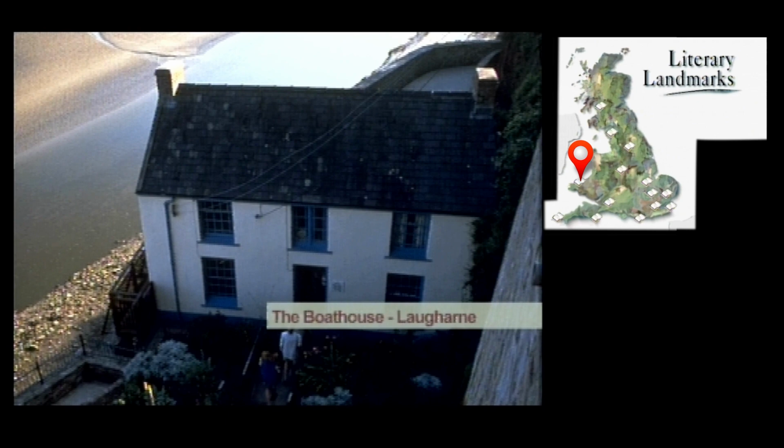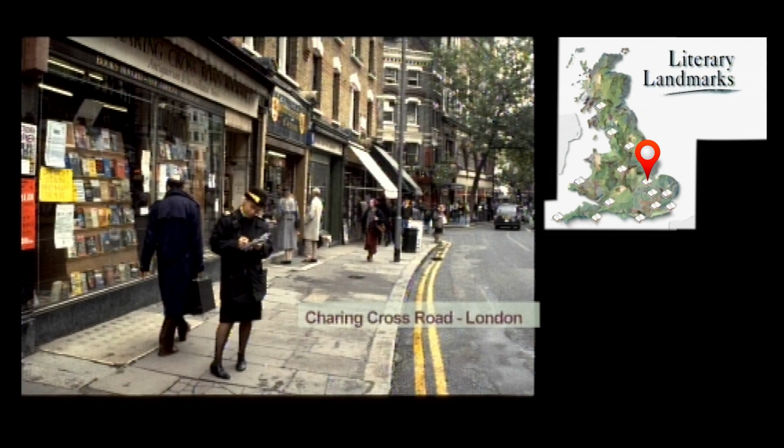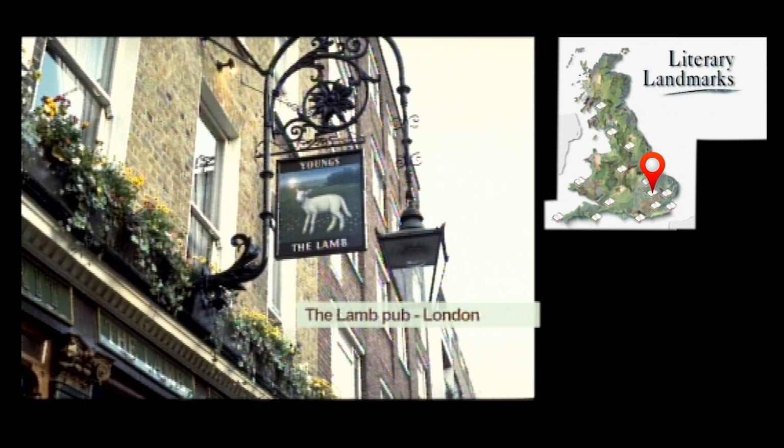The brilliant but tormented poet Dylan Thomas wrote some of his best poetry in a boat shed in this small Welsh village. The 40-odd second-hand bookshops along this central London street stock millions of obscure and classic titles. Charles Dickens was a regular patron at the Lamb, a cozy pub in Bloomsbury.